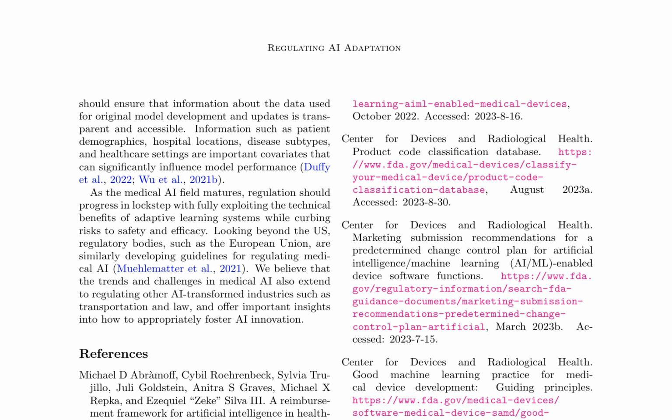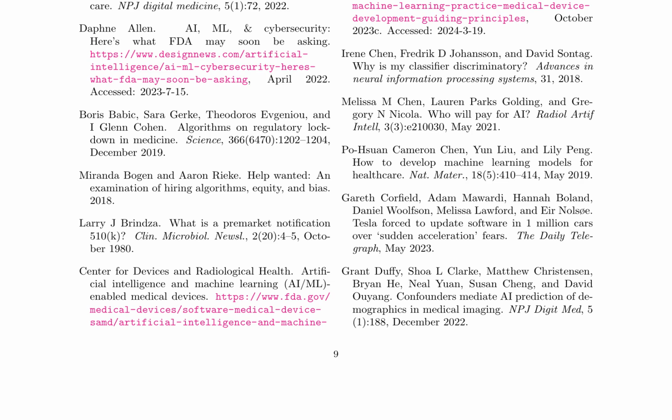The European Union is developing guidelines for regulating medical AI, offering insights into how to appropriately foster AI innovation. A framework for artificial intelligence in healthcare has been proposed, highlighting the need for a structured approach to ensure fair compensation for AI-driven services. The FDA has outlined recommendations for AI/ML-enabled medical devices and good machine learning practices for device development. Issues related to bias and equity in hiring algorithms have been raised, emphasizing the importance of fairness and transparency in AI systems.